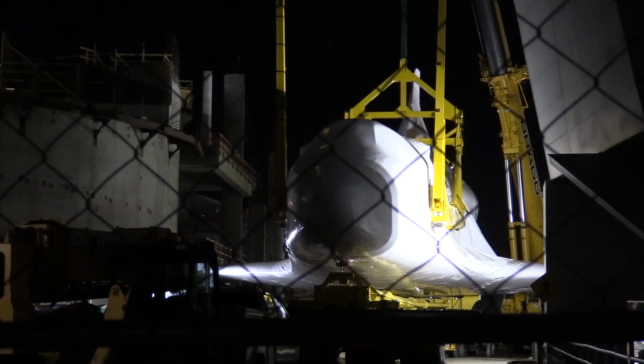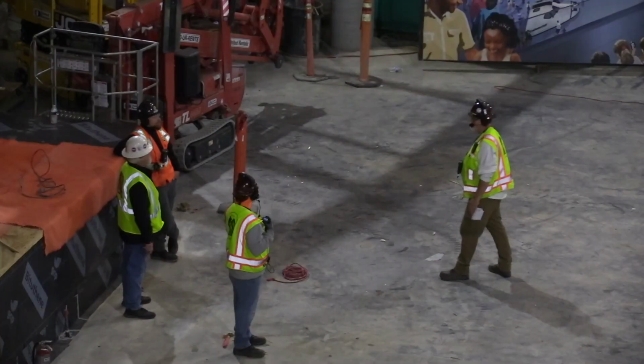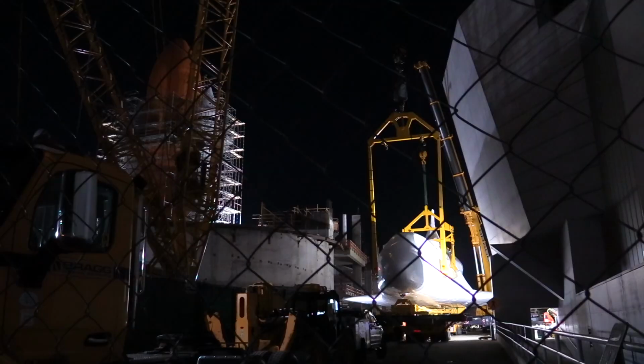So you're not just protecting it from rain, snow, or sleet, you're protecting it from all the construction that'll be coming about. That's right, the dust, the construction, and you just never know on a construction site. It's a bit more dangerous, and this is a priceless artifact.